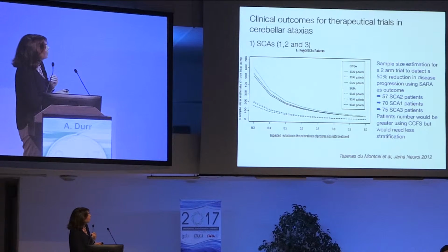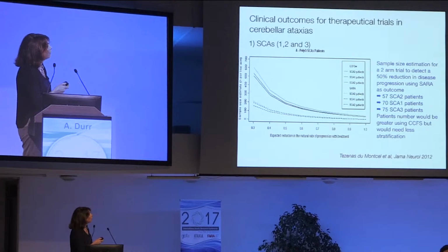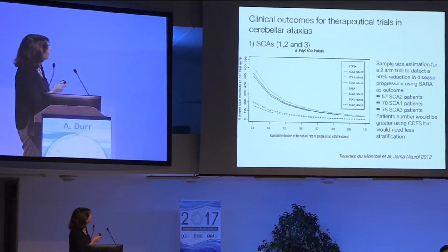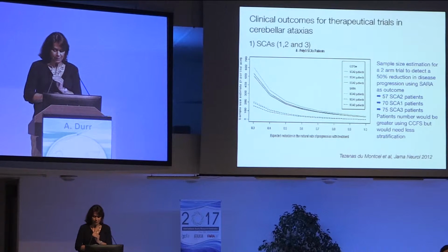And if you do this, as an outcome, if you would take SARA only, for a 50% reduction, you would need not the same number for each genotype. You would need about 60 patients for SCA2, 70 for SCA1, and 75 for SCA3. And the number would be greater for the CCFS, that's for sure. But you would need less stratification, because the SARA is dependent on some of the variables like CAG repeat or others. So they behave quite similar.